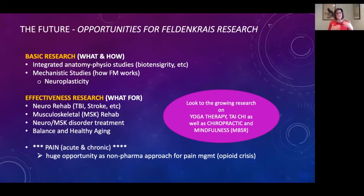And as I read a lot of papers or research in that area, I don't often hear Feldenkrais mentioned. I've even come across papers where musculoskeletal rehab researchers calling out for the need to develop rehab therapies that incorporate or are based on neuroplasticity. And of course, I'm waving my arms for Feldenkrais.